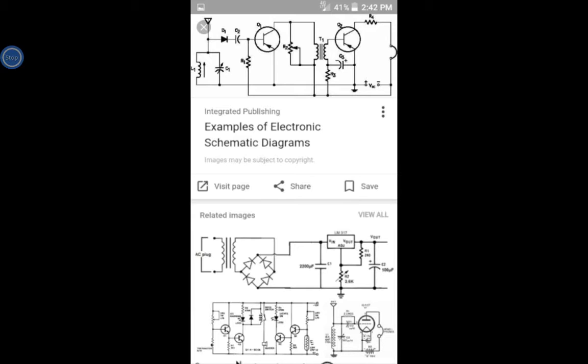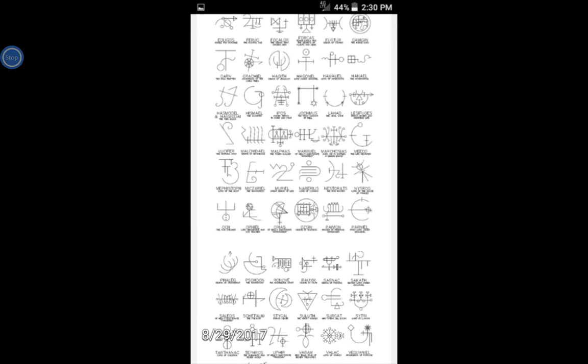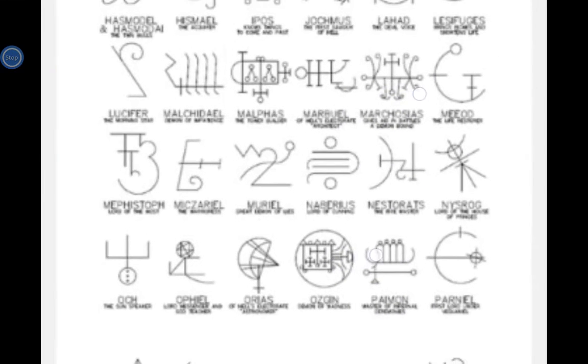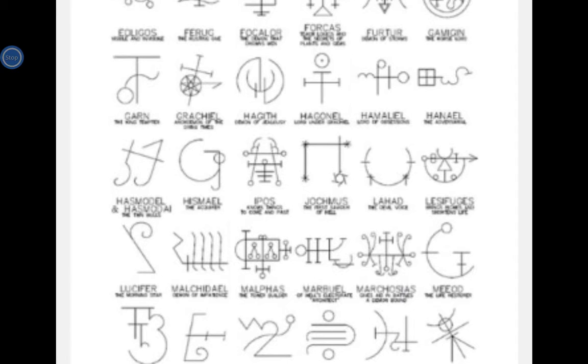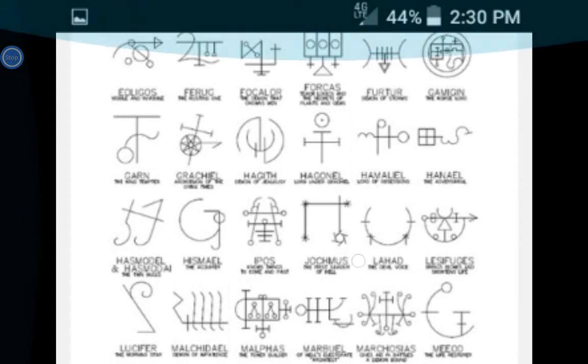Now, look at these symbols and compare them to these symbols. Okay? Look at some of these symbols. That's a ground symbol there. That's an antenna symbol with a ground symbol and a totally complete electronic circuit right there. These are the symbols for batteries and airborne signal. And this is the symbol for ground into a coil. Electronic symbols. Now, do you know what you're looking at right now?